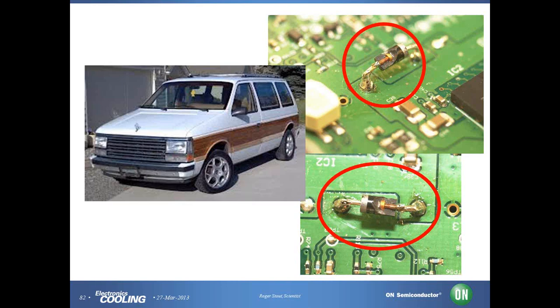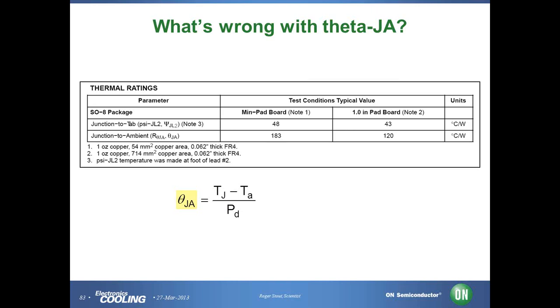This is a textbook example of a protection device that apparently gave its life doing its job. Kind of like it was designed to, sort of. It was just a bit too small for the real-life conditions it should have been designed to handle.